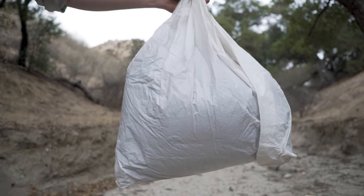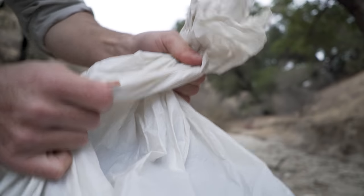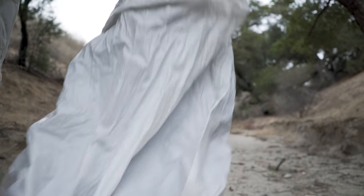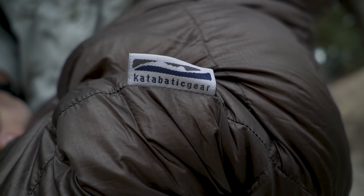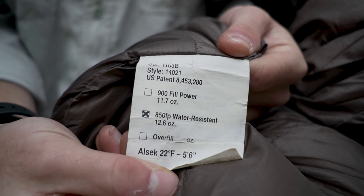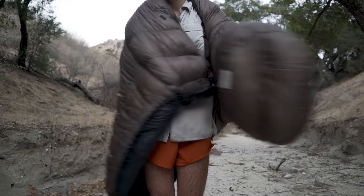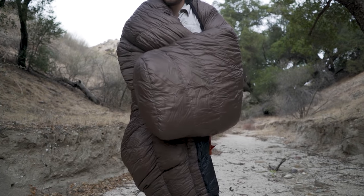I kept my quilt inside of a trash compactor bag. They're really durable and waterproof, and they're super cheap, and you can get them almost anywhere. My quilt was the Katabatic Alsek 22, and it was the Elite version, not the Flex. It's really, really warm and really cozy, and I almost found it too warm in the middle of summer. But overall, I would definitely recommend a 20-degree bag, and I would highly recommend Katabatic gear.